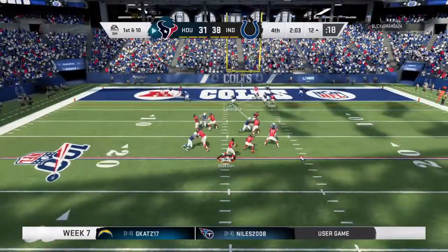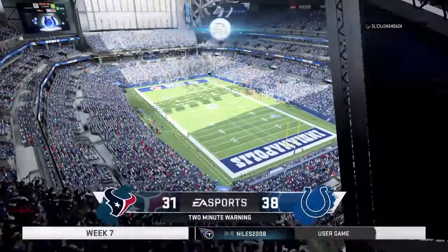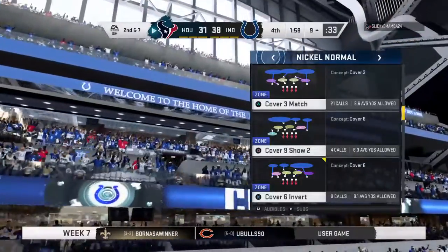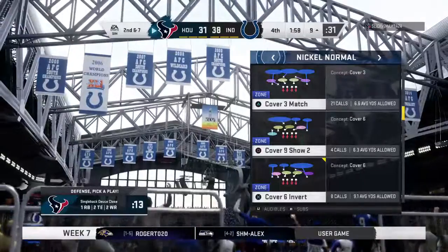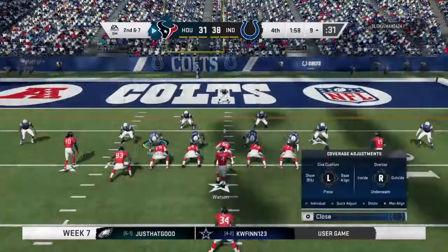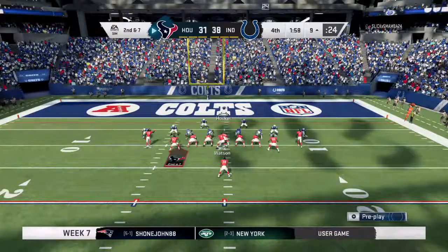Watson on first down. It's complete to Fuller. And now they're inside the 10 as he's brought down at the 9. We've got a one-score game with inside of 2 minutes remaining. So it's Texans football as we welcome you back. And let's see what they've come up with offensively after having time to talk it over.